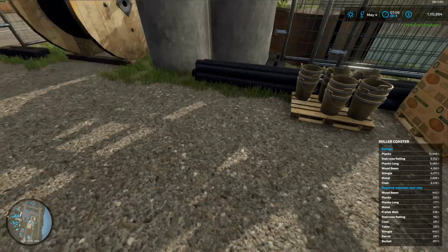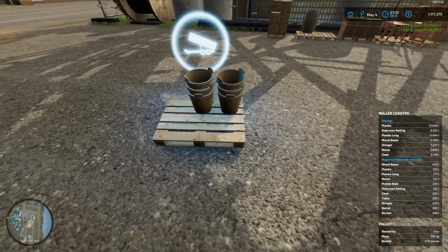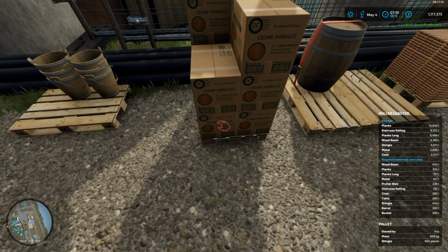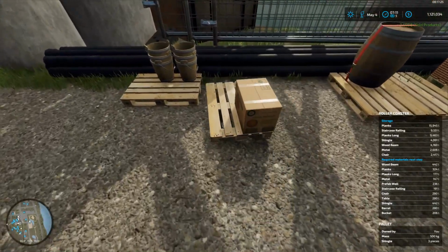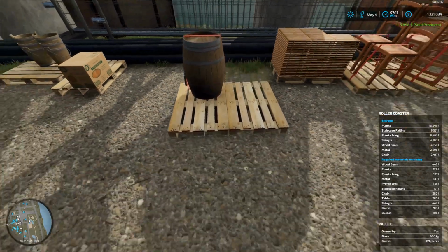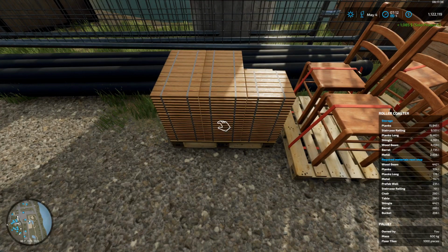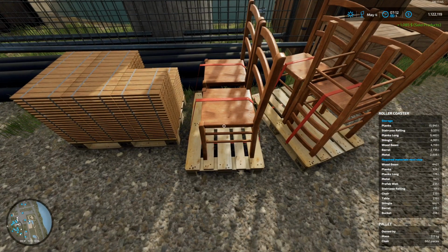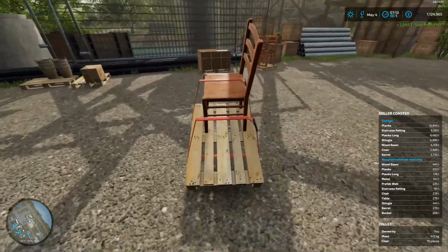If you need buckets, there you go. Do you need any more? Alright, that's your buckets taken care of. Shingles? Okay, that's your shingles taken care of. Now, I don't know if this will cover all your barrels. We might have to go and see if there's more. You're not asking for any of those. That's it. Okay.